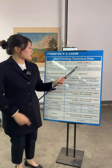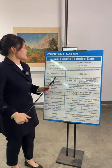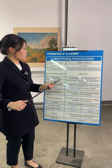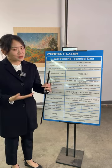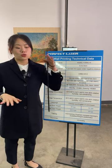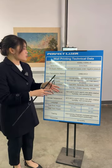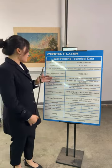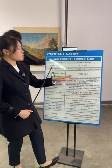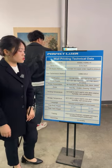The spray distance is 0.5 to 2 centimeter. And the supply method is automatic supply under negative pressure. You have no need to apply pressure. Just let it do it automatically. And the data transmission method is using USB 2 and 3.